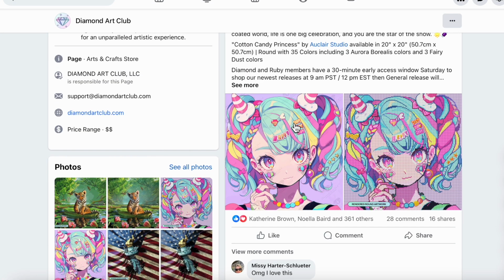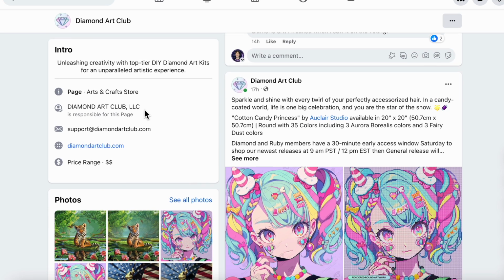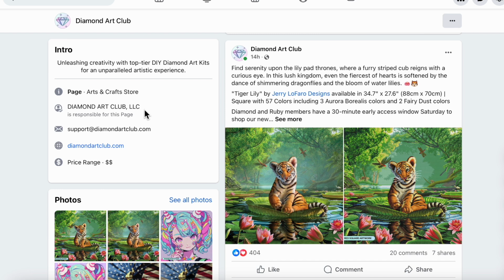Again, I always like comparing the side by side, and you can really see how amazing they rendered the original artwork, so it looks nearly identical. Very cool. Nice bright colors. And then there's this cute one.